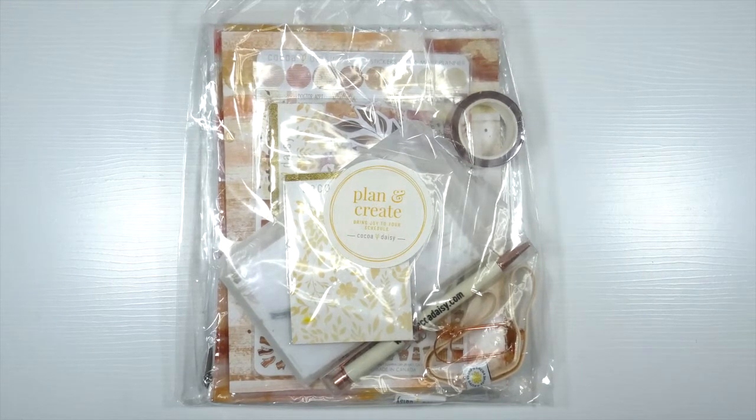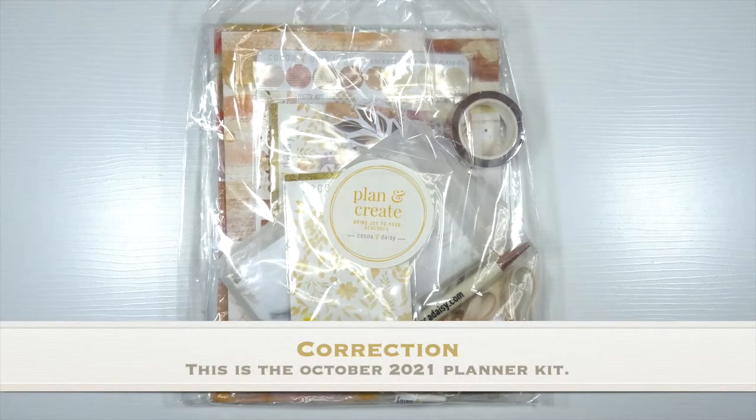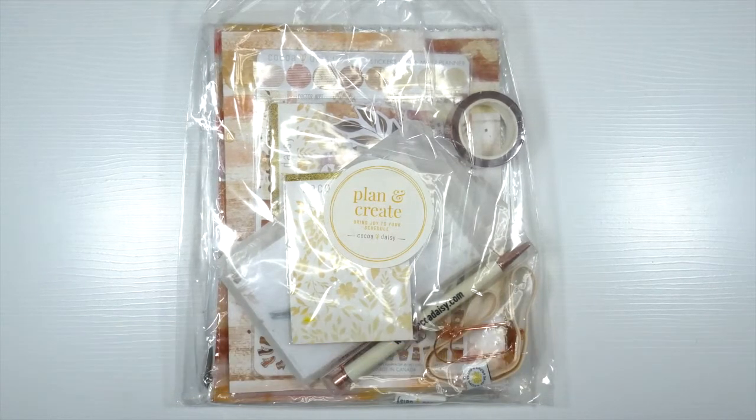I am going to be unboxing the September 2021 Cocoa Daisy planner subscription kit.